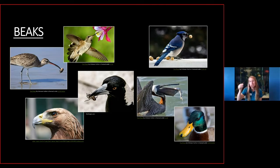Hummingbirds have long beaks to be able to get into the flowers so they can drink nectar. Other birds, like this blue jay, have really short, hard beaks to be able to crack open the shells of seeds and nuts. And that crow can actually crack open the exoskeleton of a bug. I have a couple other beaks that I want to show you.